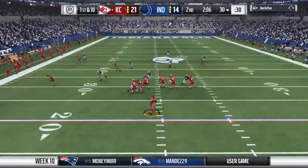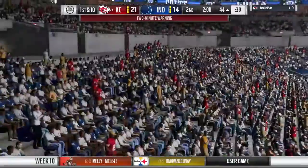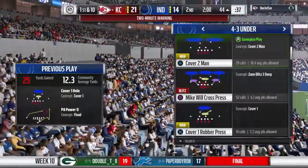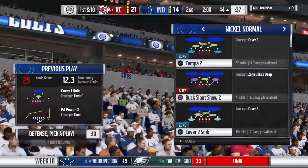On first down, he'll drop to throw. Caught, Kelsey, left side. And he's finally taken down, but not before getting across midfield and across the 45-yard line. Brief break in the action here. We'll come back to Indianapolis right after this.